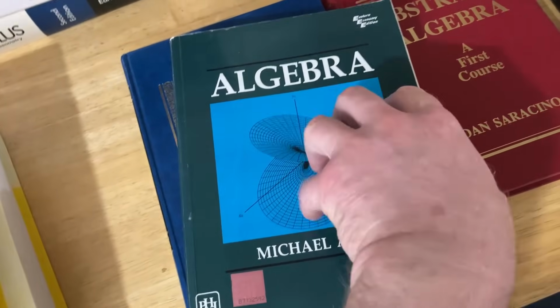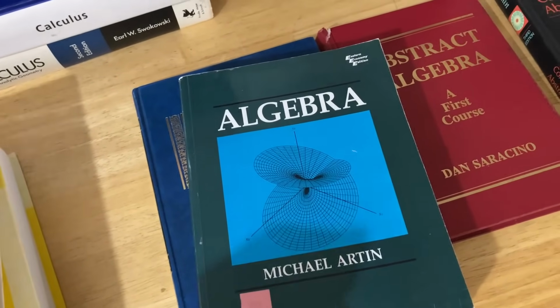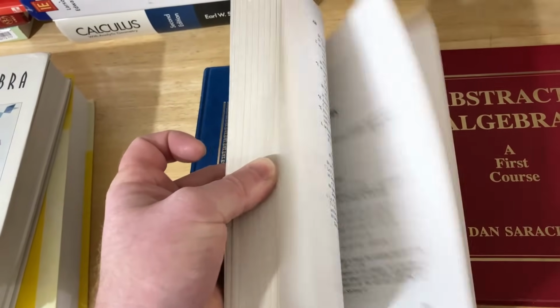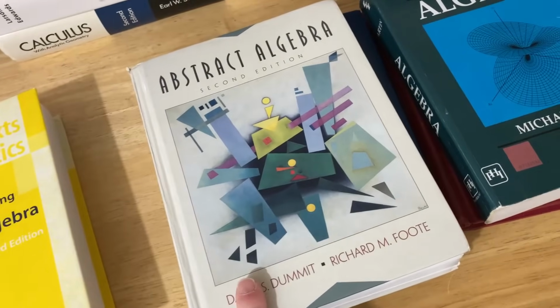It's called Algebra by Michael Artin. This one's way more advanced than any of these, and it takes a very linear algebra focused approach. Michael has really good examples and really good exercises and places a heavy emphasis on linear algebra. This next one I want to show you is the one by Dummit and Foote.